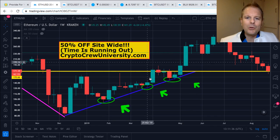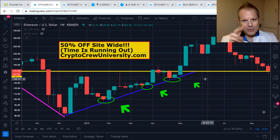We're going to get into two formations that are forming in the charts. One of them is incredibly large, and I guarantee you haven't seen it before. If you look at the big picture of Bitcoin, this formation that we've been forming, what do you think it is? Let me know in the comments down below, and we'll see if you are correct.